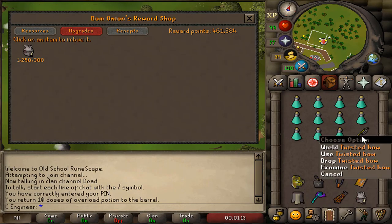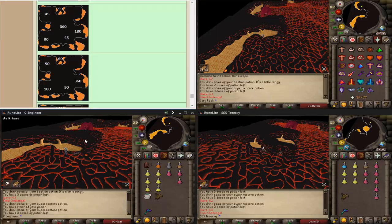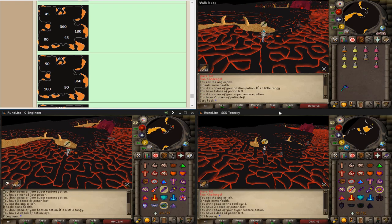We do have a problem right now. We have to give our twisted bow back to the person we loaned it from, so I won't have time to imbue the Slayer helmet. And I just want to point out, I started off having 2 Jad Slayer tasks, but I end up getting 0 offensive bonuses from my Slayer helmet. With that being said, let's pot up and begin the kill.